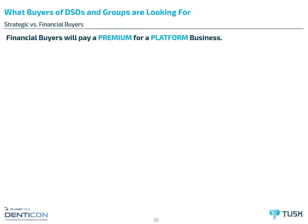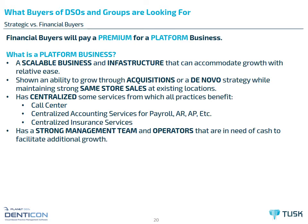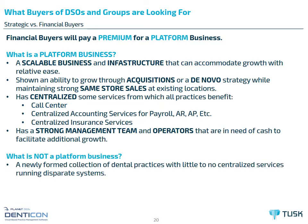So financial buyers will pay a premium for a platform business, and that begs the question of what exactly is a platform business. A platform business is one that has scalable infrastructure that can facilitate and accommodate growth with relative ease. It also typically has a strong management team, leadership team, and savvy operators who are running the business, and they have some centralized services that benefit all of the individual practices. Could be call centers, accounting services, insurance processing, and the like.